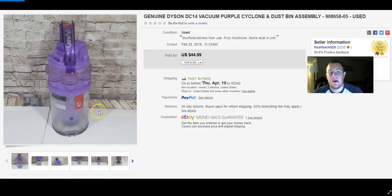Here's the Dyson vacuum. I thought I sold it earlier, but sold it for $45. This came off that vacuum. I cleaned it up, made it look nice, and got $45. I think it shipped for about $20. So I still made probably $16 or $17 on it. And again, the vacuum part was free, so that was cool.